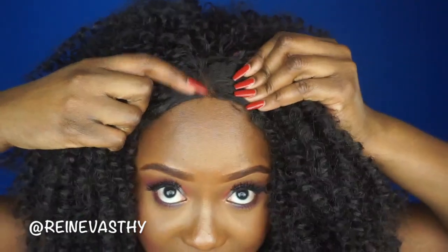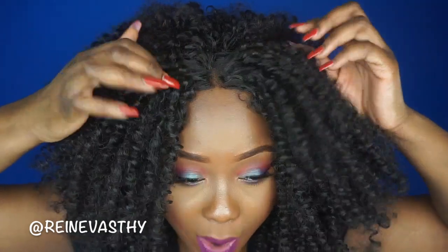I did not bleach anything. All I did is what I usually do. I took my electric razor that I use to do my eyebrows, and I just shaved it down a little just to make the part a little wider.